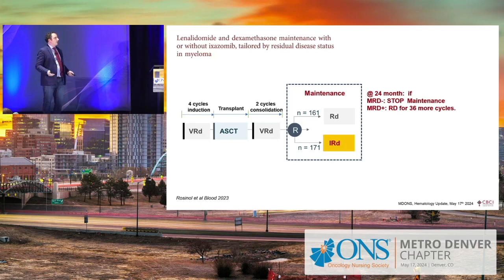Next, how long do we treat these people? So you give them your 4 agents, then the transplant, then a consolidation, and then for how long do you keep them on lenalidomide, for example? This has been a big question. How long? 2 years? You have patients that are in their 40s. For how long are they going to be on lenalidomide? We didn't have the answer. So the question is, now that we have minimal residual disease, are we going to make a judgment based on that?